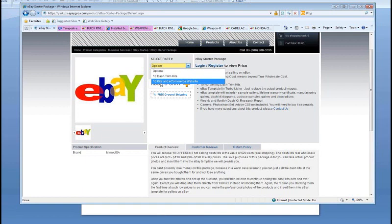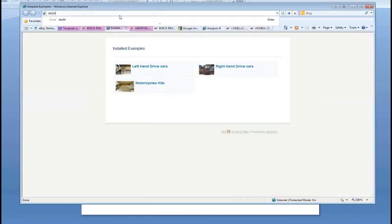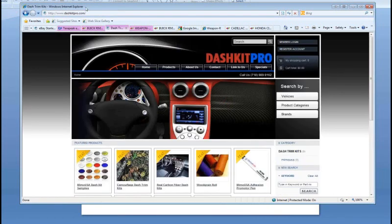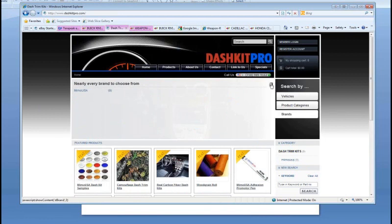The other package is priced at $450, and this includes an e-commerce website specifically designed around dash kits. Every time we promote a new starter package for eBay, like this time we're doing dash kits and an e-commerce website, we're going to do an e-commerce website for whatever we promote. So just to give you an idea of what kind of website it's going to be, it's going to be a website on the Shopping Cart Elite platform, already preloaded with all the products. It's going to have dash trim kits preloaded, a dash trim kit theme with a design, the whole nine yards.